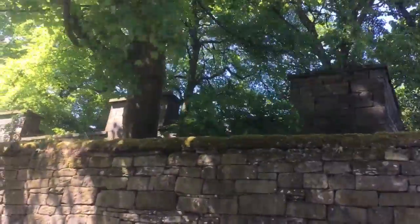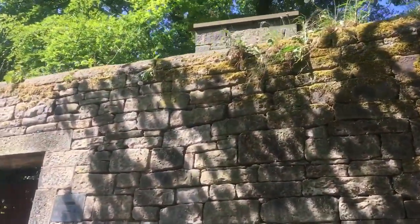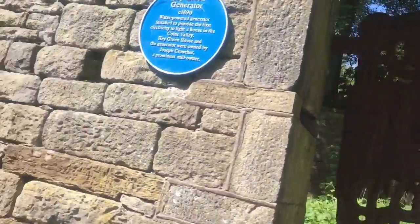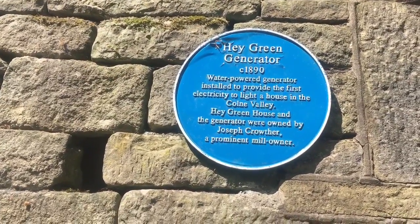That might be like an old castle, doesn't it? Let's have a look. Oh, there's a blue sign. Oh, nice ornate gate. You can't get in there. Haigh Green. Oh, generator. Oh, how disappointing.